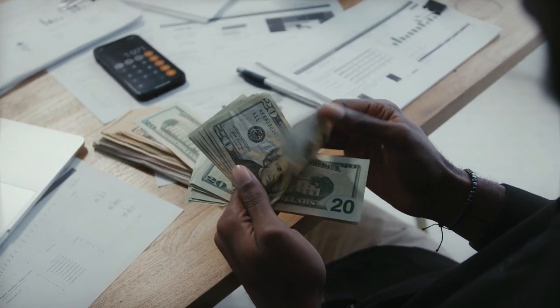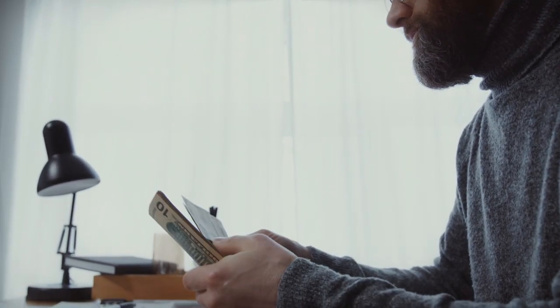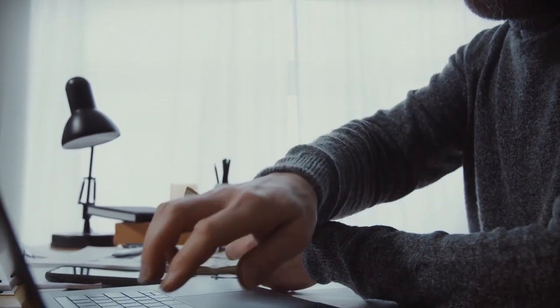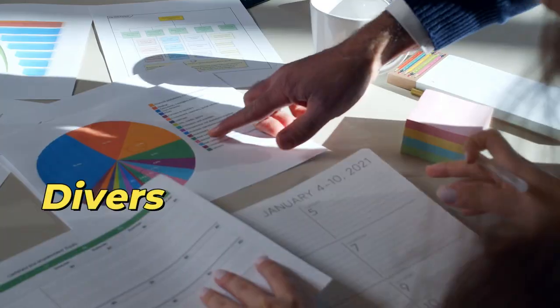Pay bills on time. Consistently pay all your bills on time, including rent, utilities, and other monthly expenses. On-time payments may not always be reported to credit bureaus, but they can contribute to your overall creditworthiness.